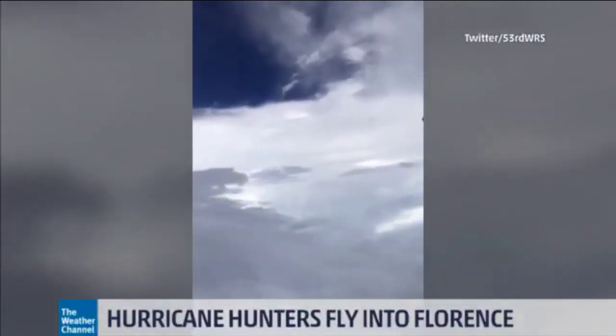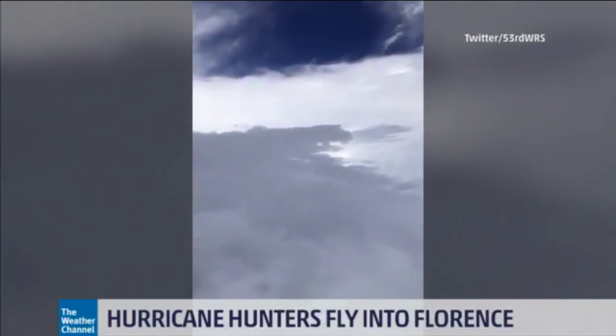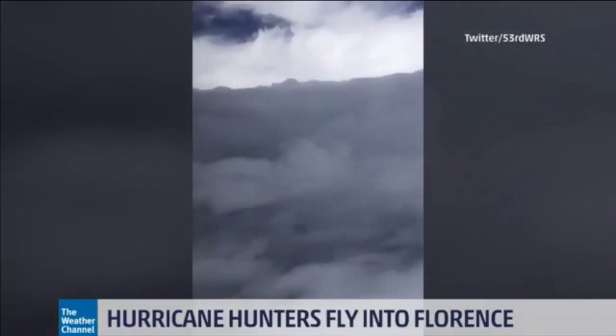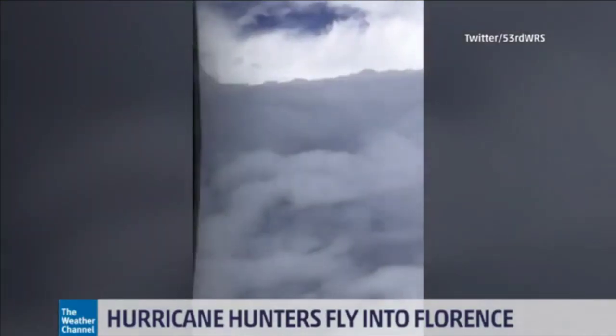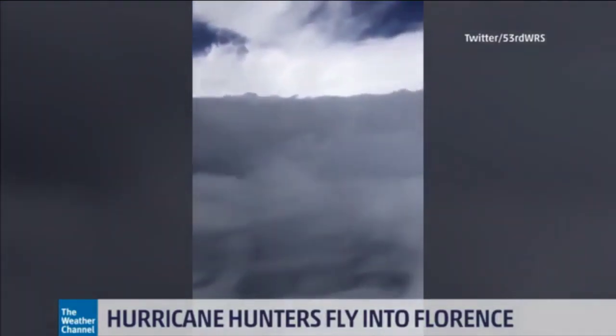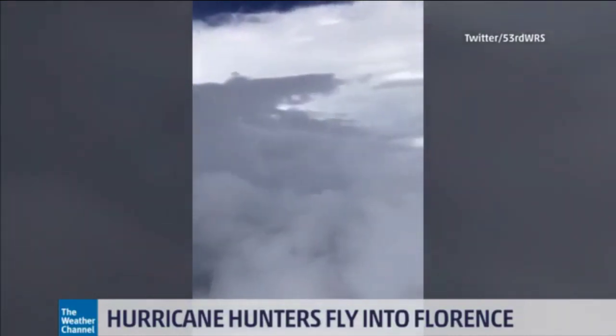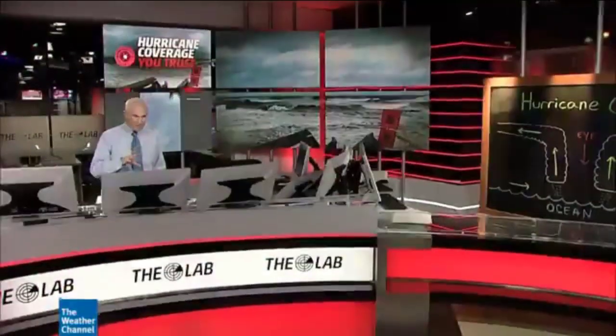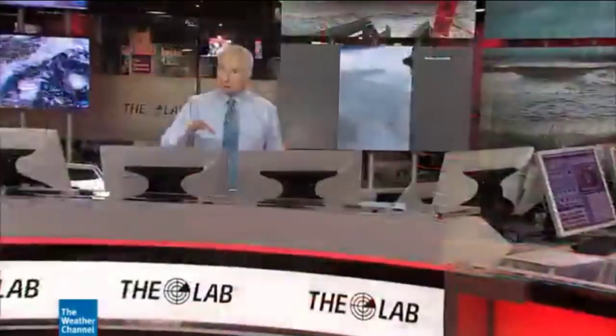Wouldn't you just love to ride with the Air Force Reserve Hurricane Hunters and get this view? I tell you what, I know some people who have, and they say it's incredible. This is what it looks like as they flew over Hurricane Florence, and it's a great view. It's a little bumpy ride sometimes, and we're very thankful for both sets of hurricane hunters, not only the U.S. Air Force hurricane hunters out of Biloxi, Mississippi, but also the NOAA hurricane hunters out of Lakeland, Florida.